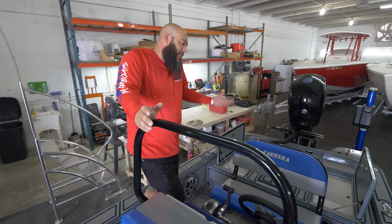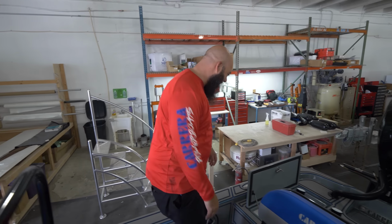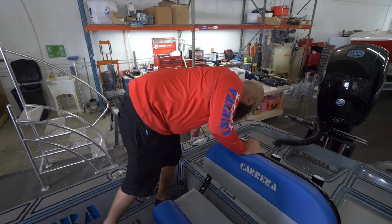Why is that? That's ghost riding the boat. You gotta put some kind of weight on it. That was a dig at you, bro. It was a dig at you. Woo! All right, guys, let's go ahead.